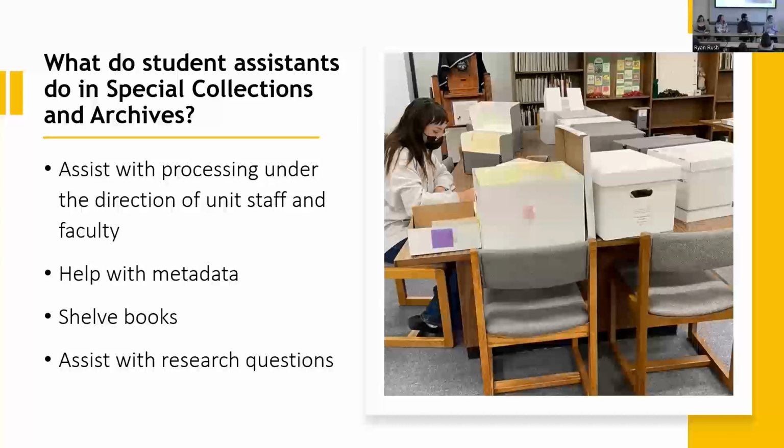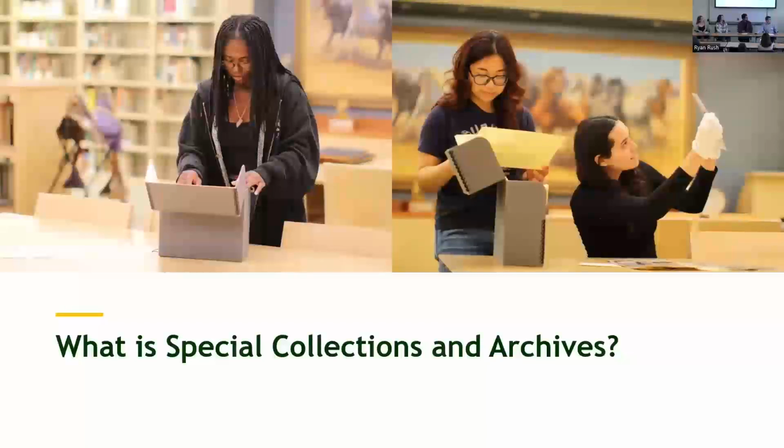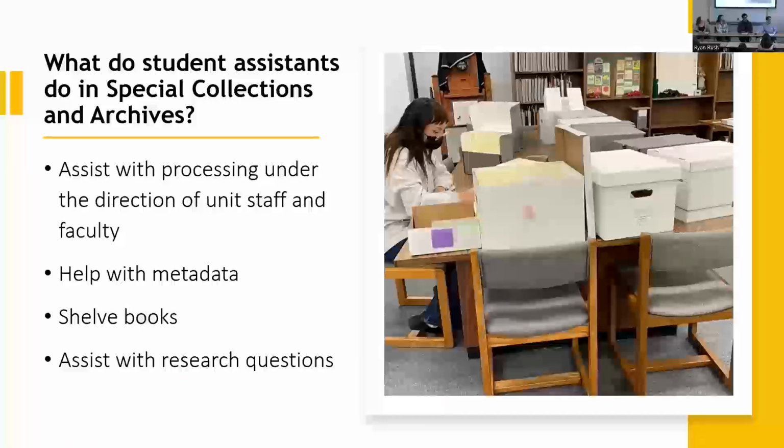And they assist with the research questions. So if we get a research question, they'll sometimes do the background, trying to find information on that. And they help us with a whole bunch of other projects. And you can actually see that's one of our former student assistants there, who was working on a collection called the Polly Newell Papers, which recently, the finding aid for that recently got published. And going back to there, that's a couple of our student assistants. One is still a current student assistant. And actually one of those student assistants there is now a staff member in the library.